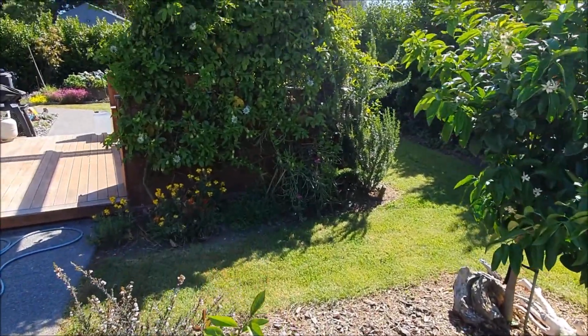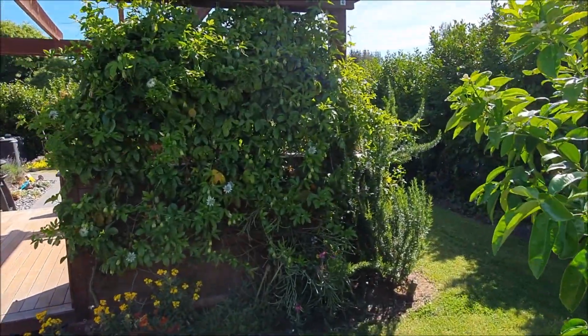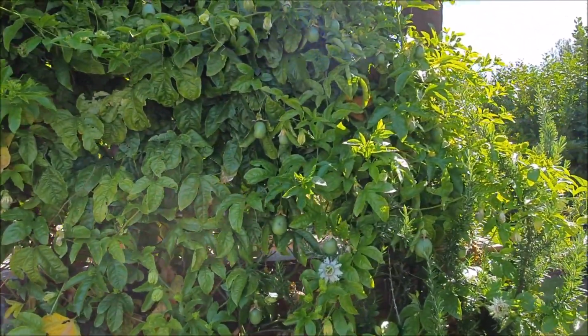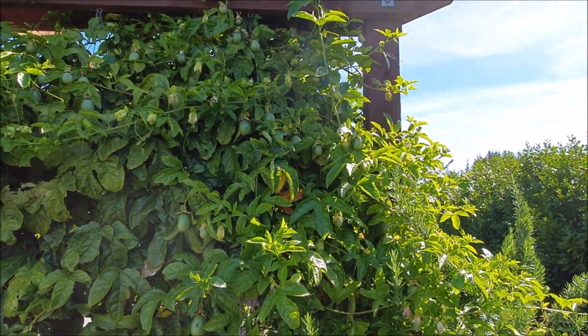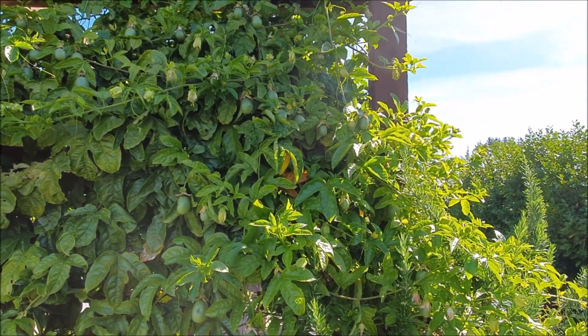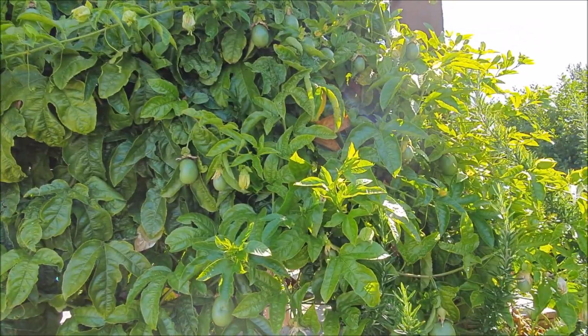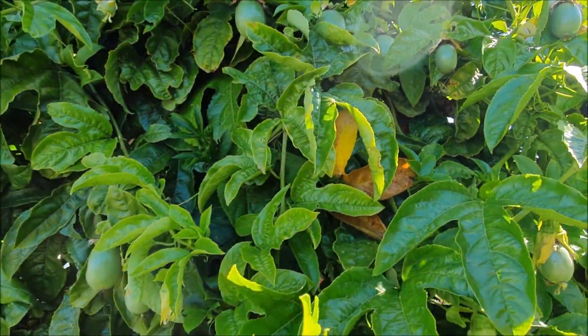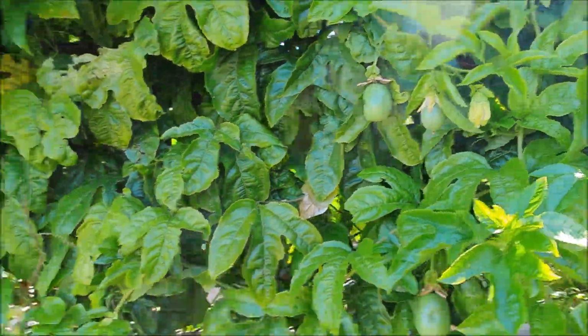And the passion fruit is doing really well again, so I'm trying to train that to go up and over. I need to remember to keep trimming it just so it doesn't get too mad, but it's just getting more and more fruit on it. You can see there's an awful lot of them now starting to appear.